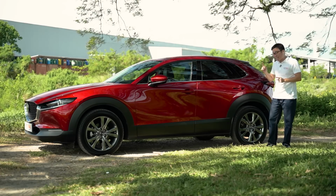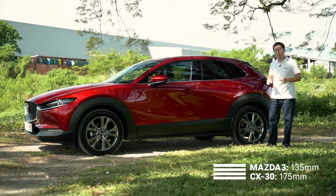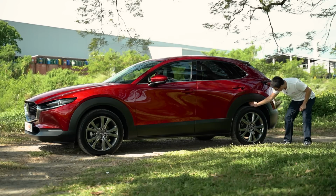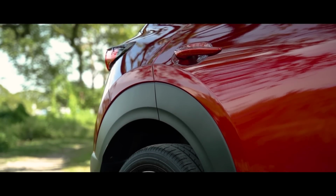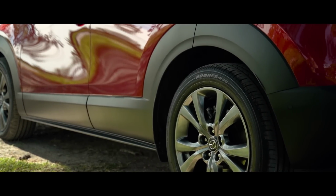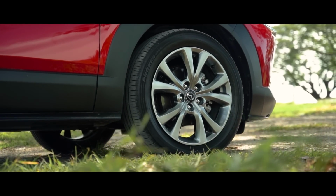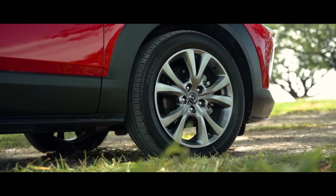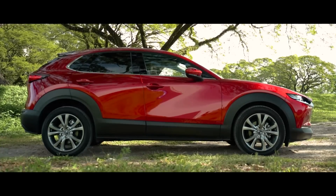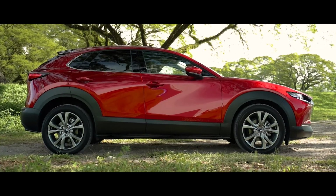But it does sit on 40 millimeters more of ground clearance than the Mazda 3, which is ever so apparent if you look at the wheel wells. Look at this, whoa! It also sits on 18s with 55 series tires. Now, Mazda never really gives its cars radically designed wheels, but it really doesn't have to. I think the finish and look of it really complements the overall design perfectly. And however hidden, they're stopped by disc brakes all around, which look great.